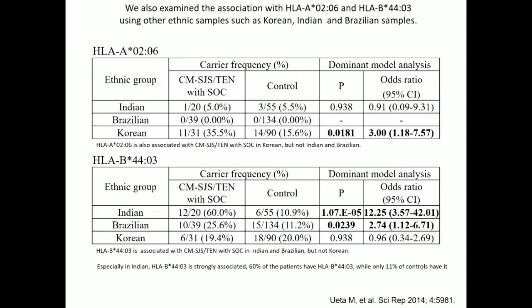So we also examined the association with HLA-A0206 and HLA-B4403 using other ethnic samples such as Korean, Indian, and Brazilian samples. So HLA-A0206 is also associated with cold medicine-related SJS-TEN with severe ocular complication in Korean, but not Indian and Brazilian. Like this. So the HLA-B4403 is associated with cold medicine-related SJS-TEN with severe ocular complication in Indian and Brazilian, but not Korean.